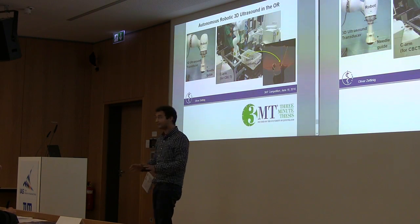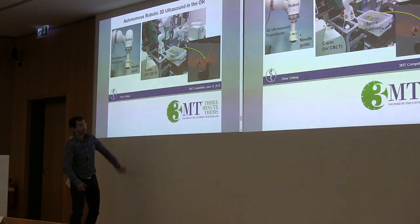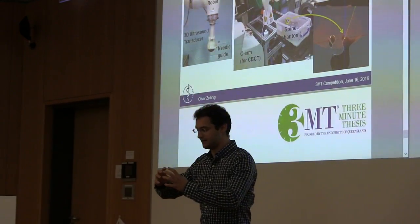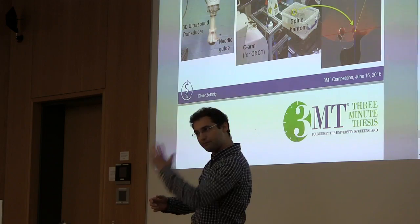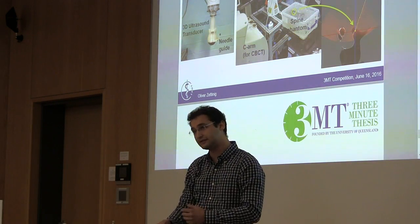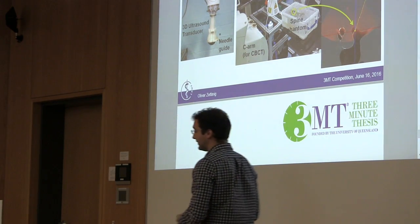And finally, the coolest feature of all is this small little needle guide here. Because with this needle guide, we can calibrate it, and we can let the robot align itself such that this needle guide coincides with a planned needle path. So that when a surgeon actually inserts the needle into the tissue, it will accurately reach its target. And this is what we did.